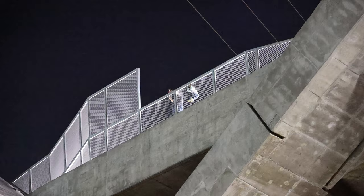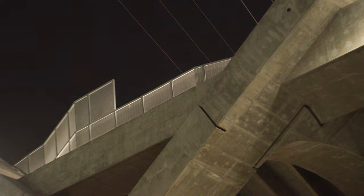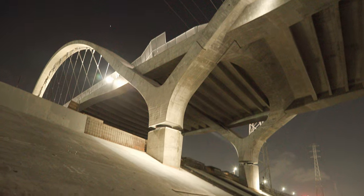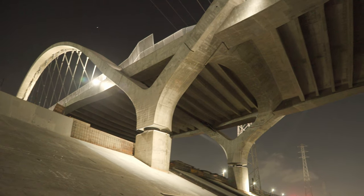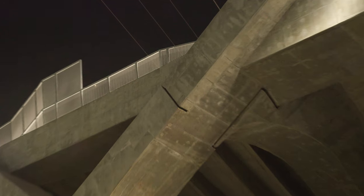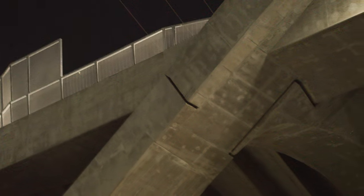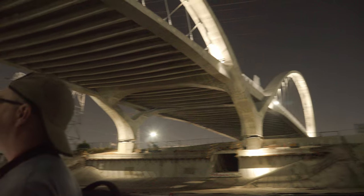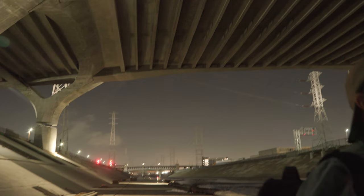Now, while you're looking at that fence, look how awkward the design is. It looks like it was added on as an afterthought. Differently, but I'm not a bridge designer. All right, another train is coming. You might want to catch that.